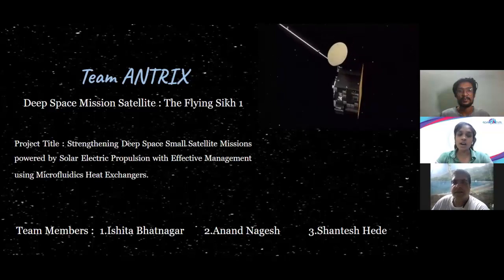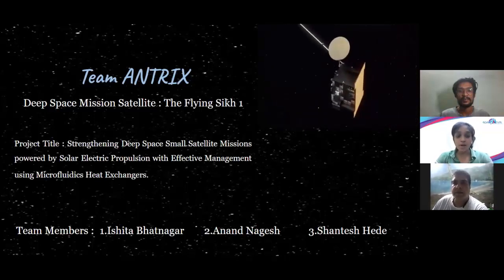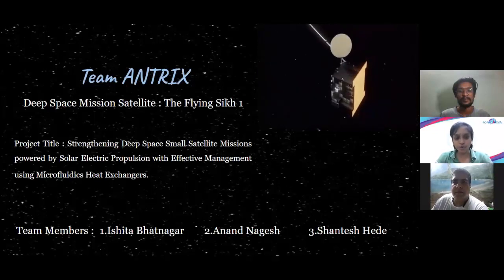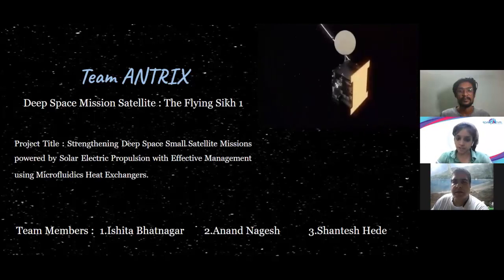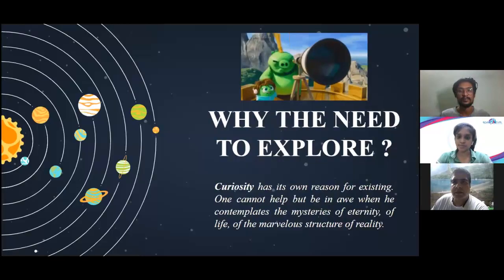Team ANTRIX, our model is in tribute to the Flying Sikh of India, Mr. Milkha Singh. Our project title is Strengthening Deep Space Small Satellite Missions powered by solar electric propulsion with effective management using microfluidic heat exchangers. Our team members are I, Ms. Ishita Bhatnagar, Mr. Anand and Mr. Sandesh Khede.